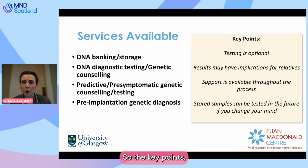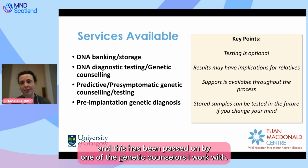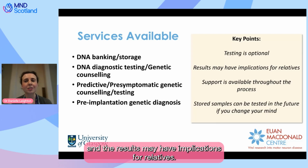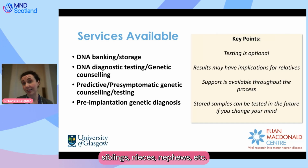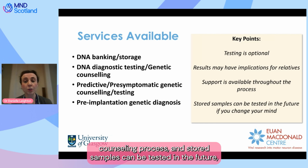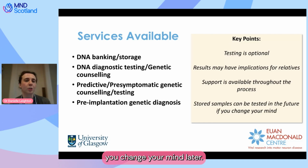So the key points regarding this, just some take-home messages, which have been passed on by one of the genetic counsellors I work with, are that genetic testing for people with motor neuron disease is optional. The results may have implications for relatives, so all related individuals: children, siblings, nieces and nephews, etc. Support is available throughout the process, through the genetic counselling process, and stored samples can be tested in the future if you are not quite sure what you want to do, but you change your mind later.